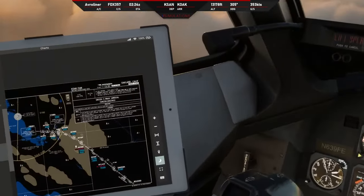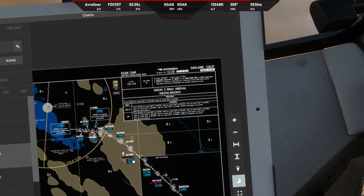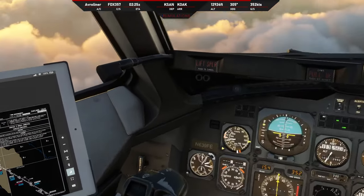All right, after we cross my rib at 10, we'll slow to 240, or we got to be at 240, and then miney is a hard 7.